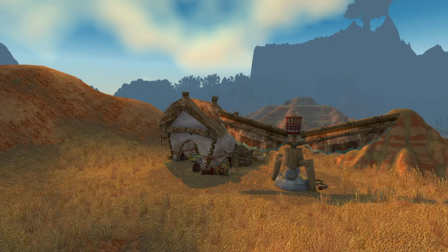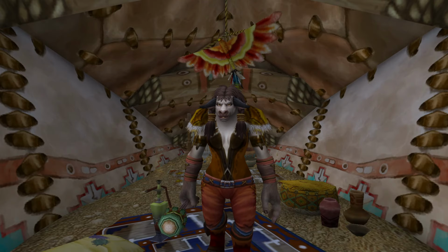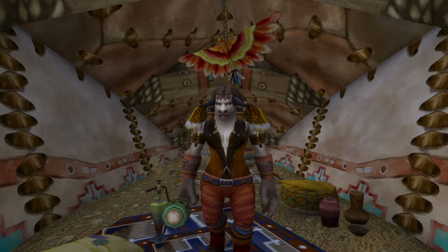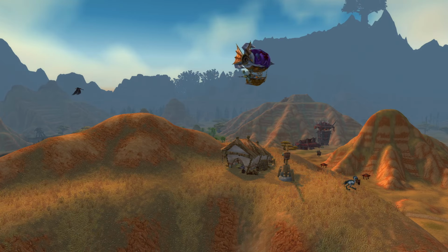Number 9 is a home in the Barrens above the Wailing Caverns, and this actually used to be a quest hub. I don't believe it is anymore, but Fala Sagewind is the person that lives here, and she is a Tauren just chilling up in the mountains above the Wailing Caverns, having a great view. You could look out and see everything from up here.